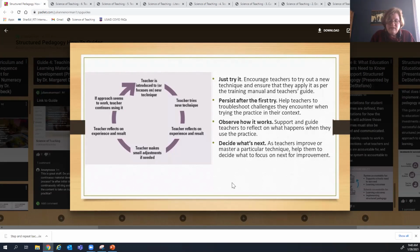They're not going to necessarily be able to do everything all at once. They can try one of the new strategies first. As they become more adept at that, then they can try another strategy. So that kind of cycle is what we need to be helping teachers move through.